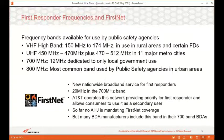I earlier mentioned the difference in cost of BDAs depending on the frequency band, so let's spend a little bit of time talking about frequency bands. Here's a description of the bands used. The VHF band, sometimes used by public safety networks, is between the 150 and 174 megahertz RF spectrum. This band is actually a little bit above the FM radio band that you have in your car to listen to news, sports, and music.